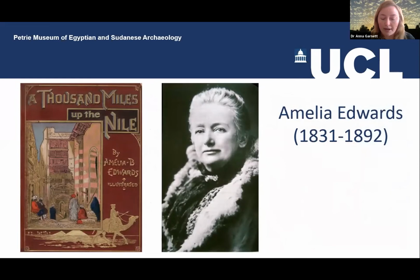So moving on, I'd just like to give a background to two of the key characters represented in the new entrance gallery, and explain why some of the aspects of their history can be viewed as quite controversial, complex to unpick. So the project was entitled Gateway to the World of Egyptology, and focused on telling the story of two key characters. This is Amelia Edwards.